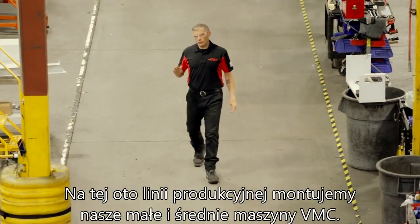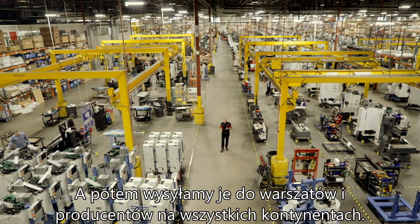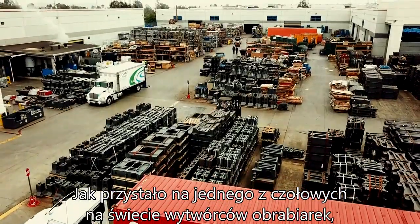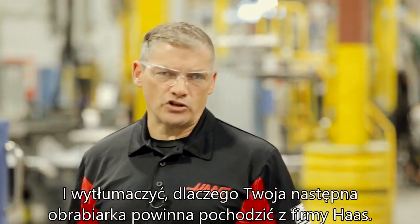On this production line right here, we build our small and medium VMCs. And then we ship them to machine shops and manufacturers on every continent. As one of the world's leading machine tool builders, this factory stays very busy. I'd like to show you how we get it done and why your next machine should be a Haas.